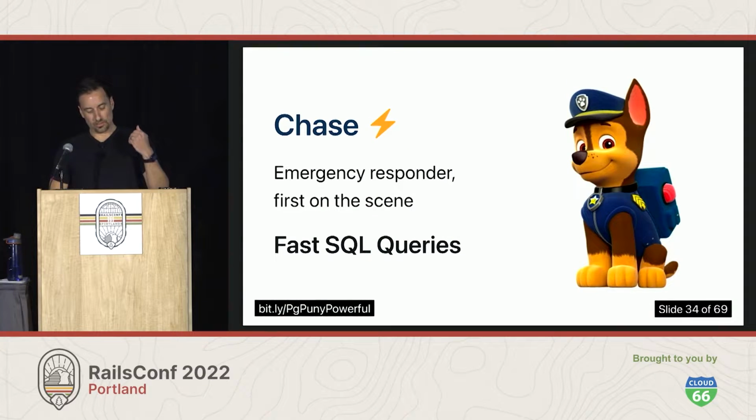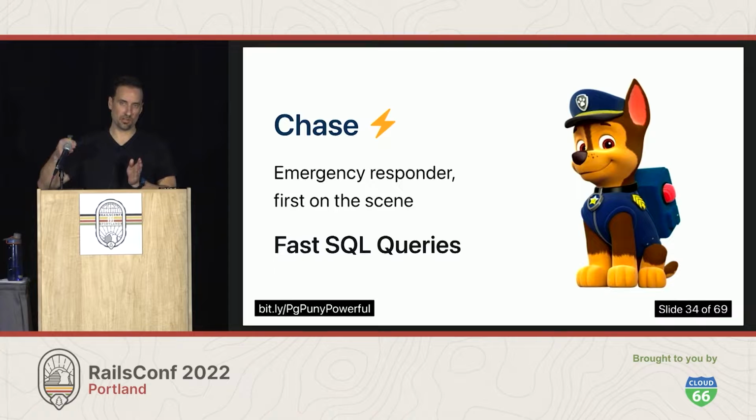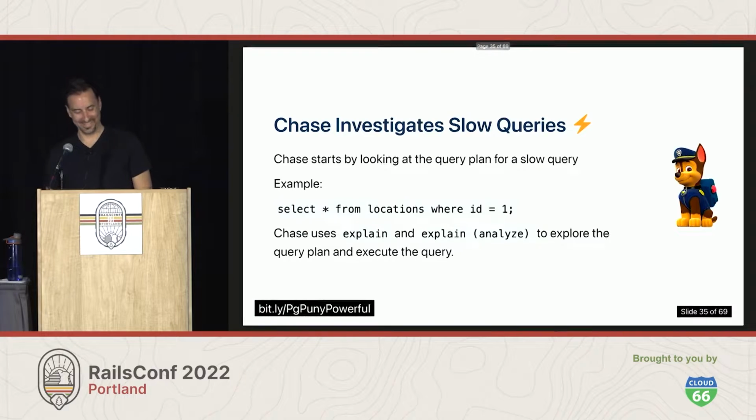So let's look at fast SQL queries with Chase. Chase is another emergency responder, and he's got this cool race-like police car with a motorcycle in the middle that shoots out of the middle. It's pretty neat. So Chase investigates slow queries.